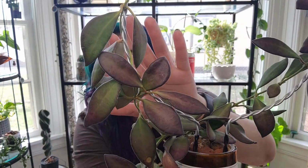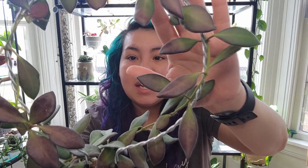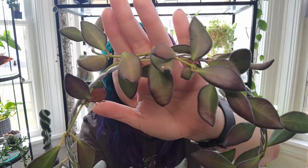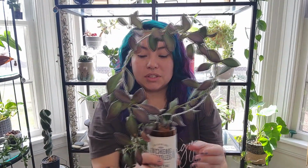It was purchased with my Hoya Finlandsonii that lives in the kitchen, I believe. And this one just has beautiful sun stressing on the leaves. I love it so much how easily it sun stresses, and then, so that word, sun stresses.